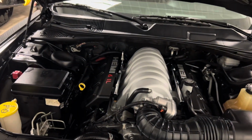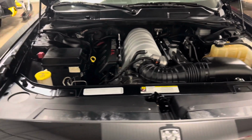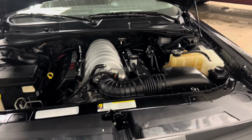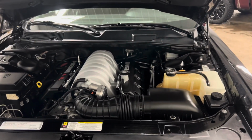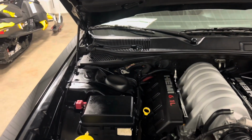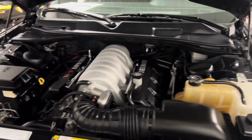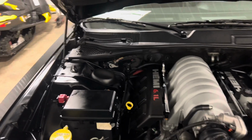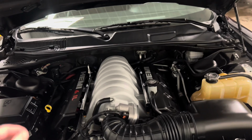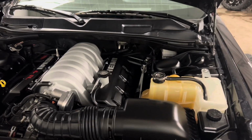There we go. So underneath the hood, you've got a Hemi 6.1 liter V8 that pushes out 425 horsepower and 420 pound-feet of torque, mated to a 6-speed Tremec 6060 manual transmission. The Tremec 6060 is probably one of the best transmissions on the market today, as it's fitted from the factory for 600 horsepower. So there's definitely room to tune this or add any modifications that you want onto the engine.